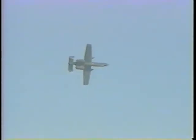The Avenger cannon is mounted right on the airplane's center line so that its recoil won't affect the flight attitude. It's quite a sight to see it in action.